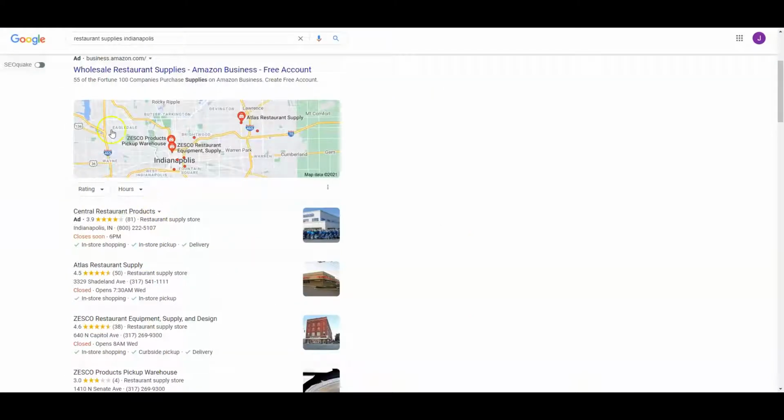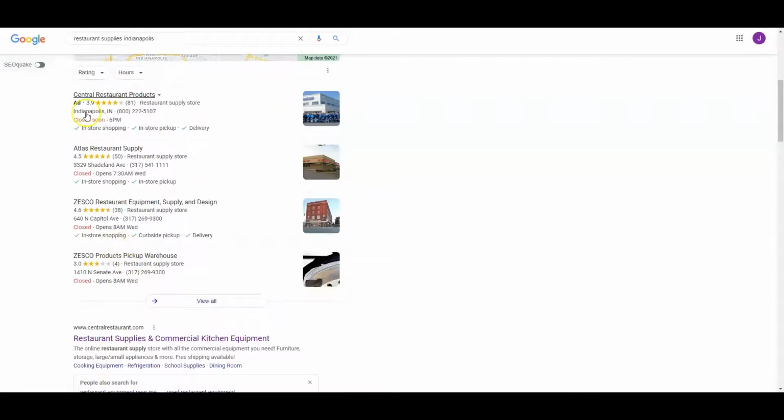So the last thing we're going to talk about is this map pack, because locally you should definitely be ranking in this map pack. This is not a local company. As you can see, they're not ranking in the map pack. And it looks like they're the ones putting this ad up. Possibly. I don't know if that's the same people or not.